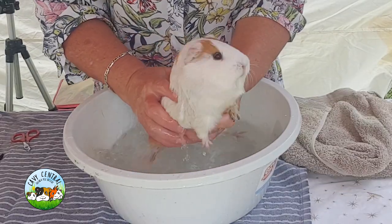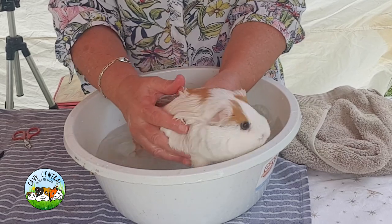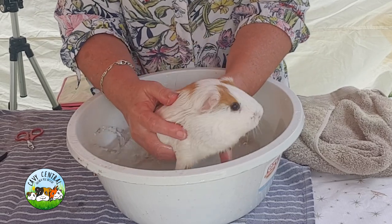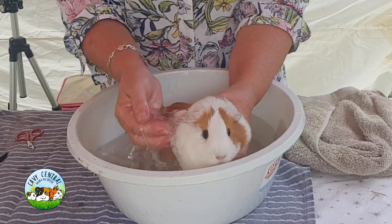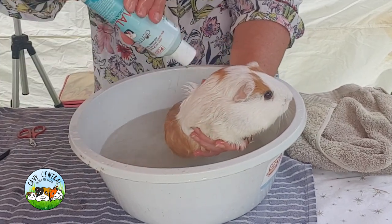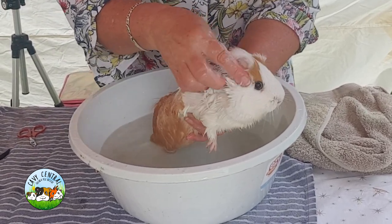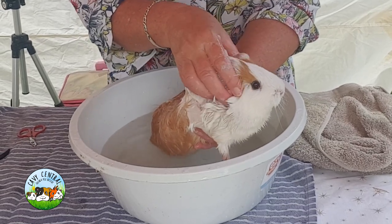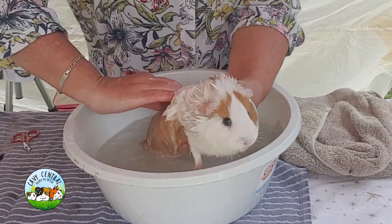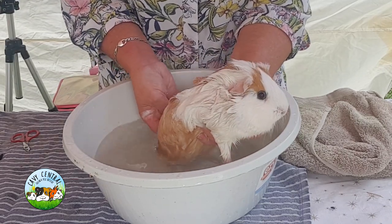So this is where we get wet, isn't it? Right up to her ears, like this. And this is Malaseb, which is a fantastic product, which just eradicates any fungal spores that are in the coat and helps them enormously.